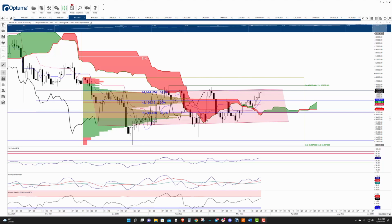Oh man, this is a touchy zone on the daily chart because, for an ideal bullish Ichimoku breakout to generate, Bitcoin needs to have a daily close at roughly 44,750. If it can close at 44,750, then that'll seal the deal. That should be all the signal a lot of things need to keep it moving higher.